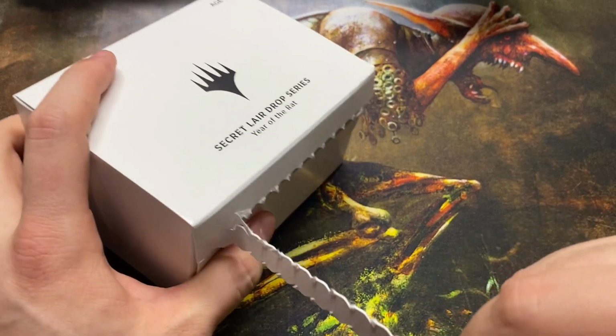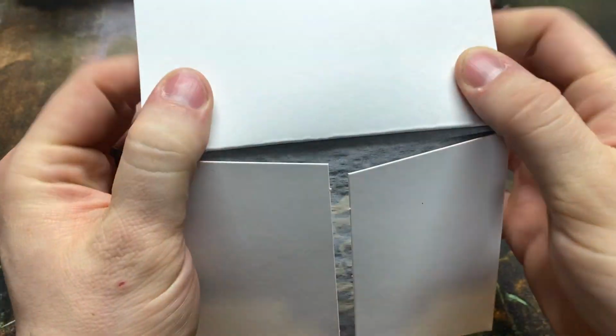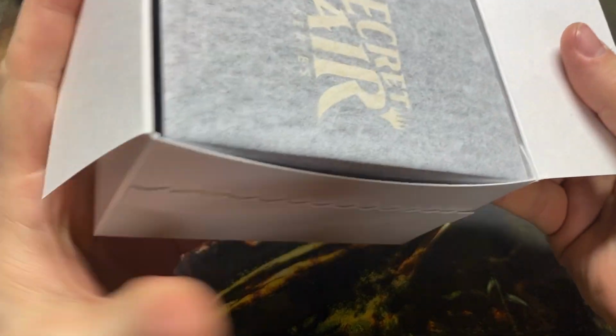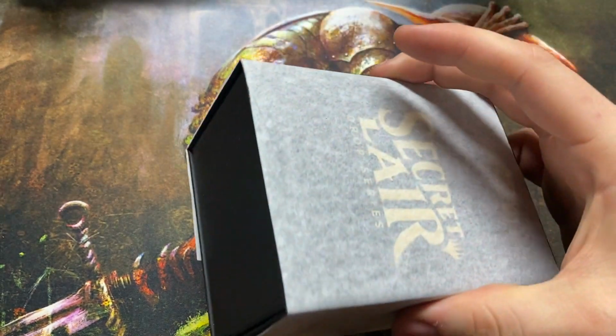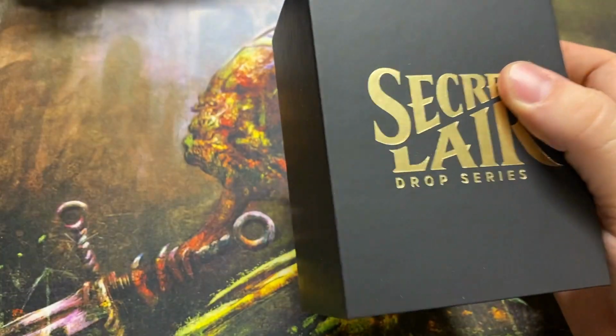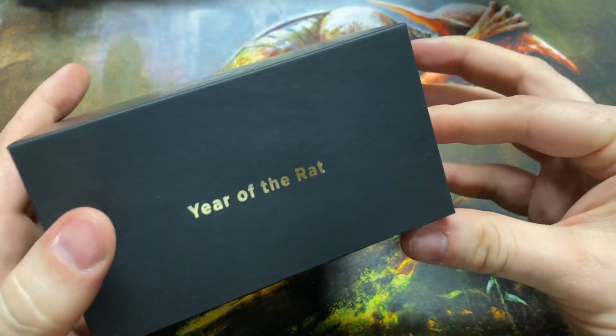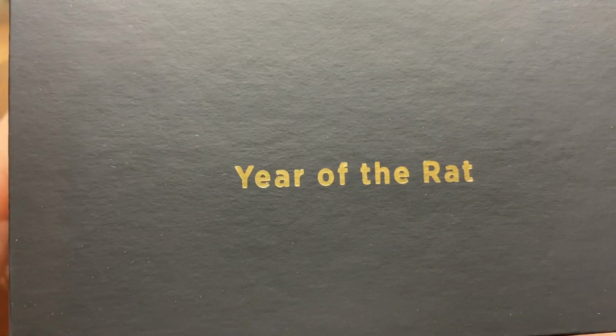Let's rip this open, and if you don't know what Secret Lair is, this is the direct-to-market product that Wizards of the Coast is offering. They did it with a series of 7, I think it was 7, where you get some exclusive, beautifully printed art cards made specifically for this, as well as a little surprise in the bottom.